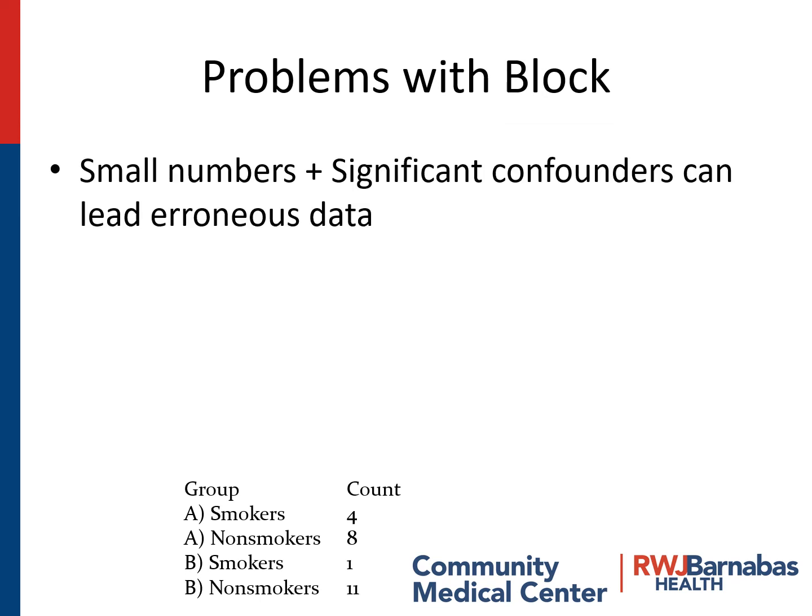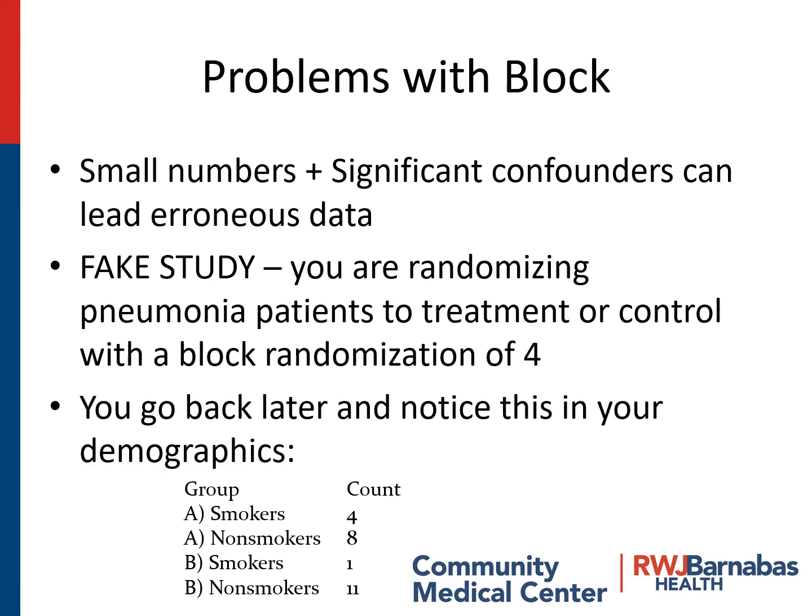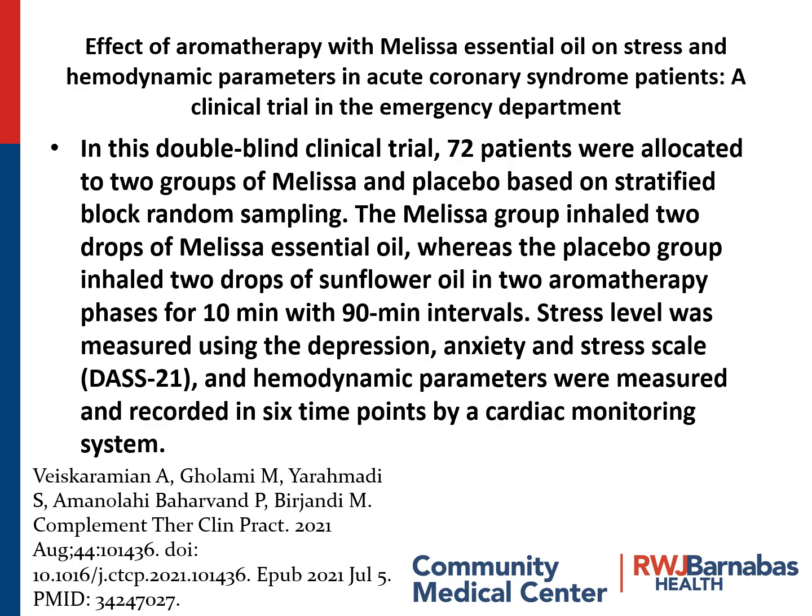Sometimes if you have small numbers with the block and there are significant confounders, you can get the same problem as with simple randomization, only that confounding variables creep into the block. Here you go: somehow group A had many more smokers than group B, and that could cause problems with your data. Sometimes, if your group size is so small, you just have to deal with it. And here is stratified random block sampling. Stratified random block sampling is a way of potentially dealing with significant confounders.